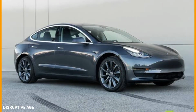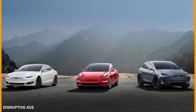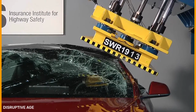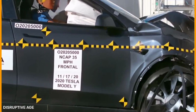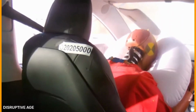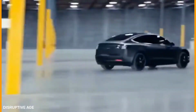The Model 3's large battery in the floor system is comparable to the Model X SUV shown below. A car that is noticeably taller and has a naturally higher center of gravity. You can see how the battery on the floor helps the automobile return to its upright position by lowering the total center of gravity. We have seen how the front of the Model 3 crumbled, sparing the cab the brunt of the impact, but airbags, seat geometry, and restraints all play a role in a higher occupant protection score.